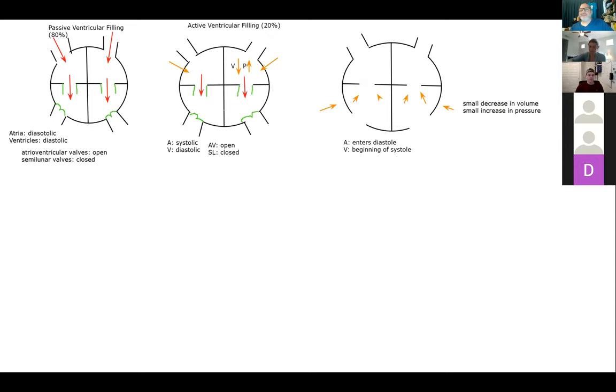And as it tries to go back into the atria, what ends up happening is that our atrioventricular valves close. So our AV valves now close. However, is a small amount of pressure necessarily going to be enough to open up our semilunar valves? Remember, on the other side of the semilunar valves is a massive amount of blood in these high pressure arteries that definitely don't want to be at these high pressures. So is it necessarily going to be enough to open up those semilunar valves right at the very beginning? No. So at this stage, our AV valves close, but our semilunar valves are also still closed.